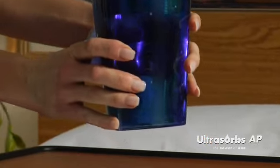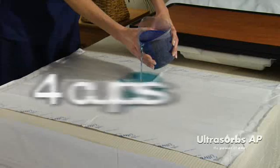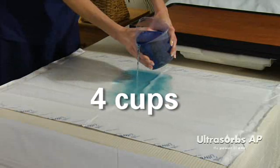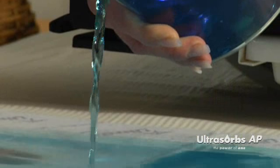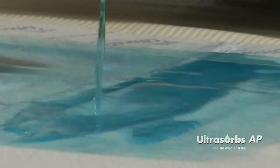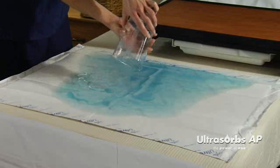Ultrasorbs AP Dry Pads hold up to 1 liter or 4 cups of fluid. This is a staggering amount of fluid in comparison with traditional underpads. A typical void is between 250 to 350 cc.